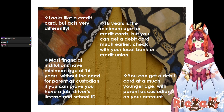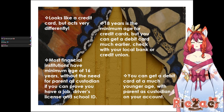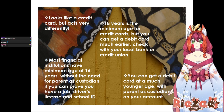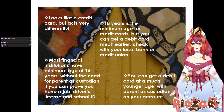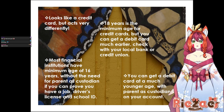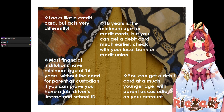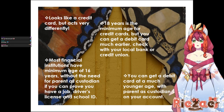But you can also get one very, very, very young if your parent acts as a custodian on your account. So a custodian is kind of like a conservator. It is a responsible person that will perform the basic day-to-day stuff for it, such as handling account balances, statement use, any queries or inquiries on your account while you just use the card. You see these a lot on TV and commercials now, where the card has like the picture of the kid and they're able to use it on their own.